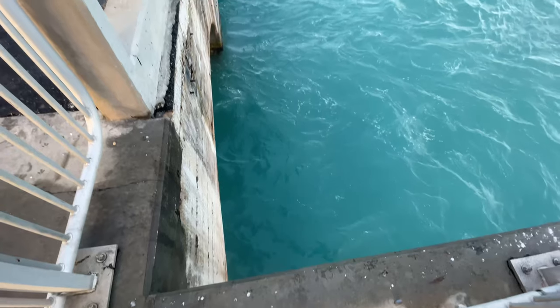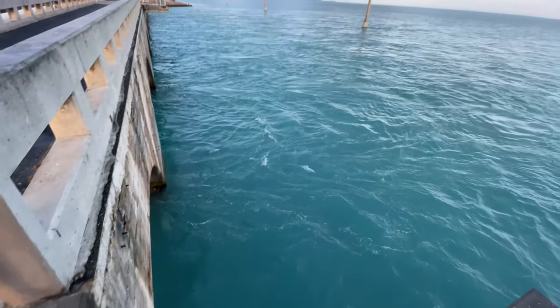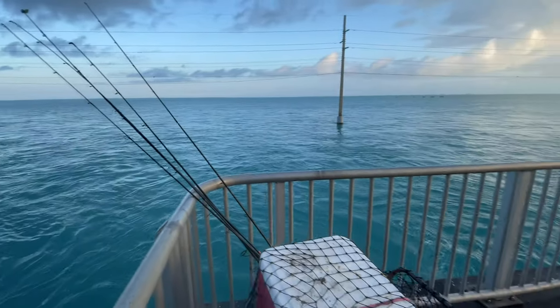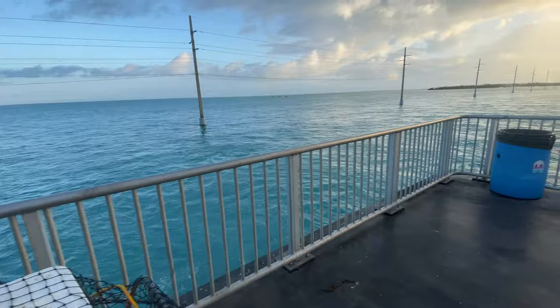So folks, we're back out on the bridge. Day two. Yesterday was an incredible day out here. Landed my first ever keeper mullet at 23 inches. Plenty of shorts, plenty of other snappers and groupers, but we're back out here today, bright and early.